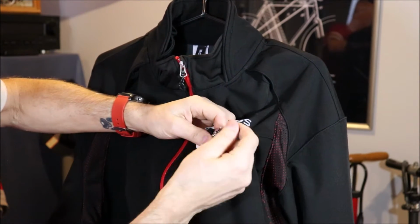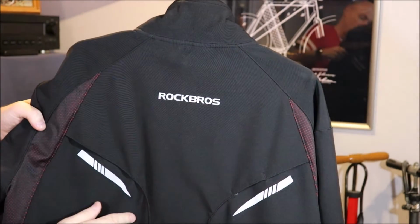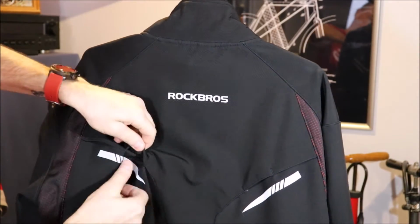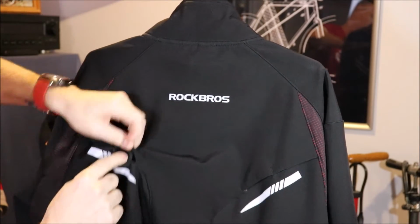And again, nice zipper with that little tab on it. Let's turn it around and take a look at the back. Again, reflective material here, high collar, reflective material here, and I like the way they've cut this as well, pretty nice and sharp. And if you look back in here as well, you've also got a little bit of venting in the back here.